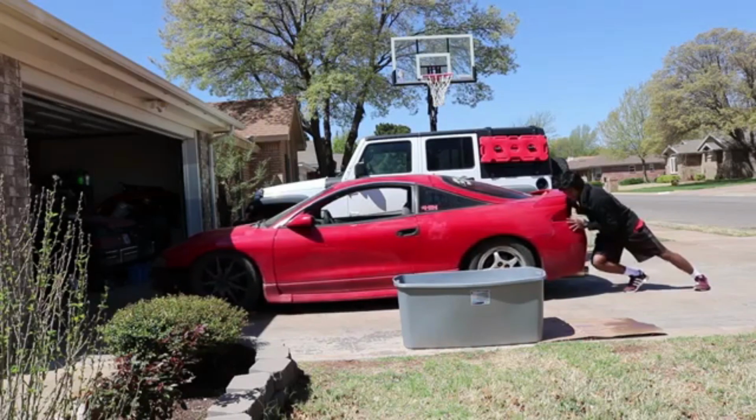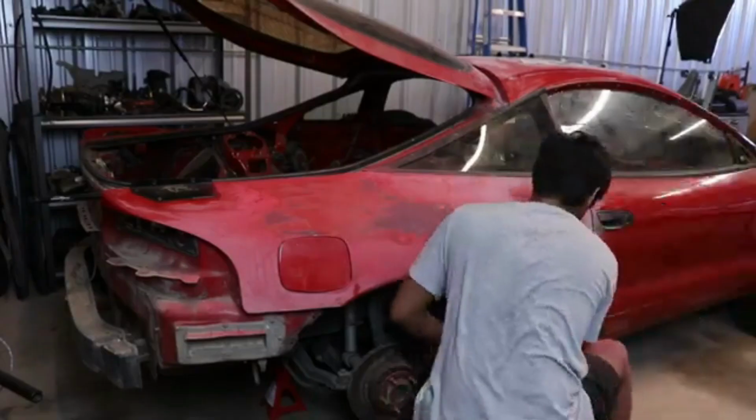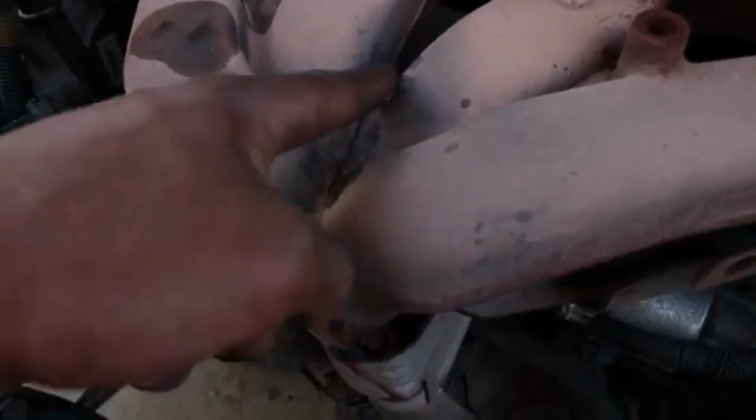Let's go ahead and jump into the Eclipse right now. There's a crack the size of the Grand Canyon in the manifold.